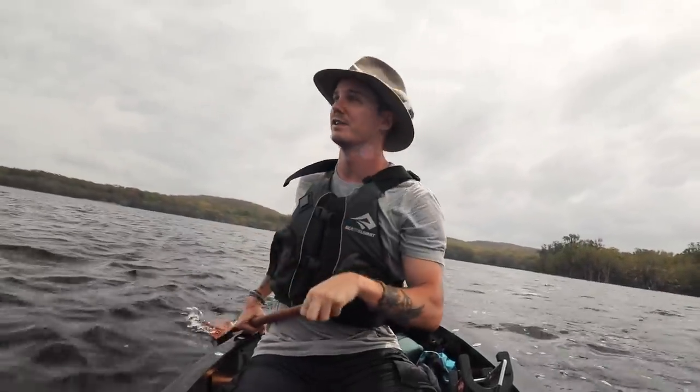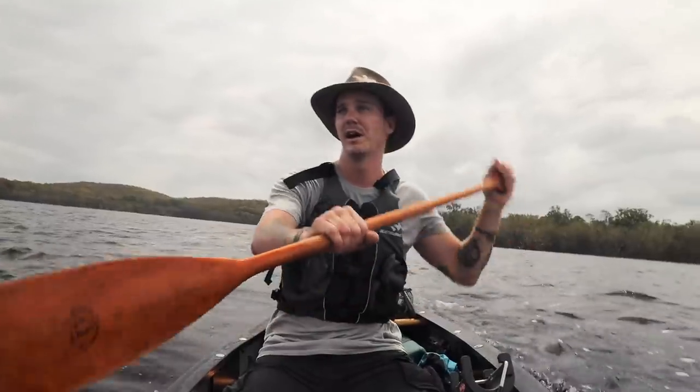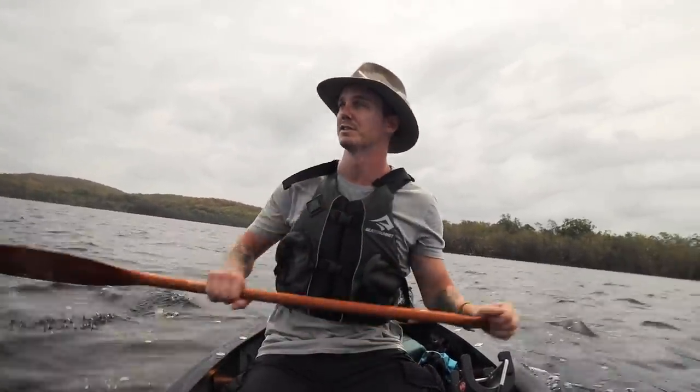Finally back out on the water. It's been way too long since my last paddle. Obviously, with all the fires we've had recently, that closed all of the national parks, and because of that, it made canoe camping pretty difficult.